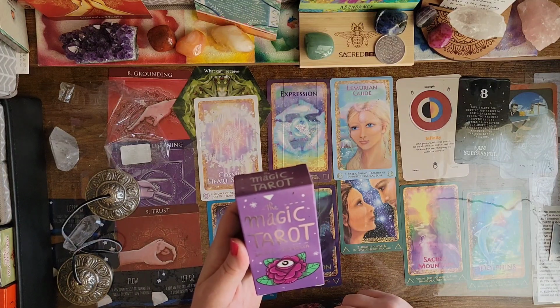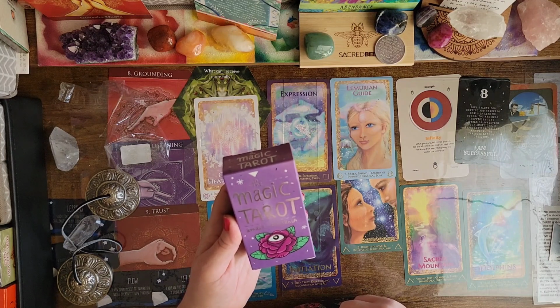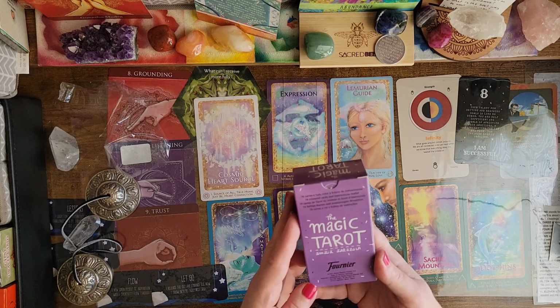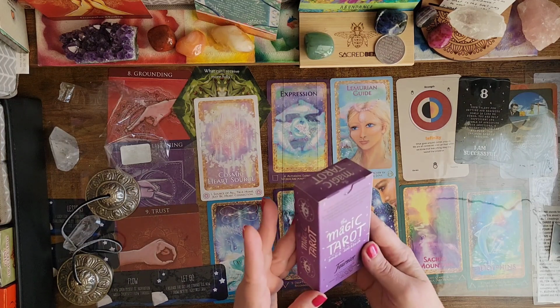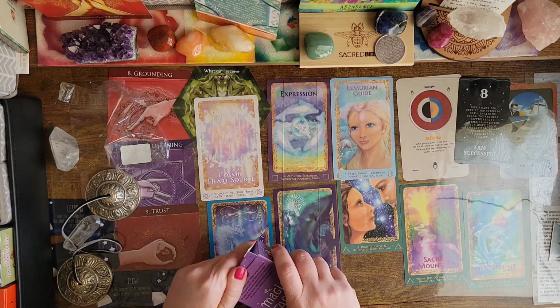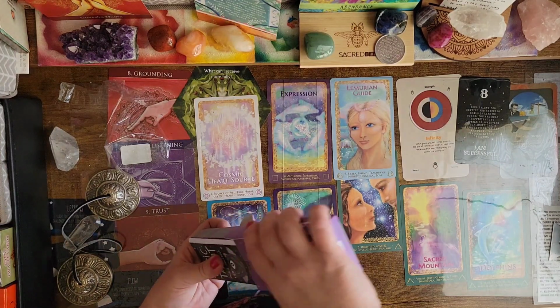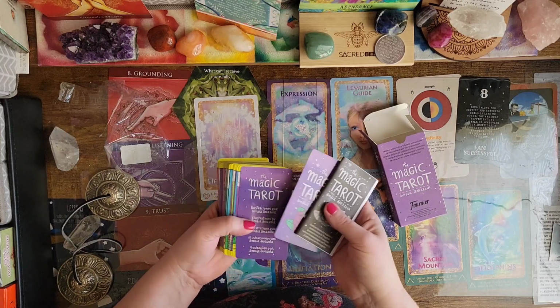I wish I could read this. I can't read the name on there. I feel like Amaia Arrazola is the name of the Magic Tarot. This just came out though. It's available on Amazon, and it reminds me of the Tarot de Luz. And I'm gonna read a little bit of this book, oh my God, look at that.